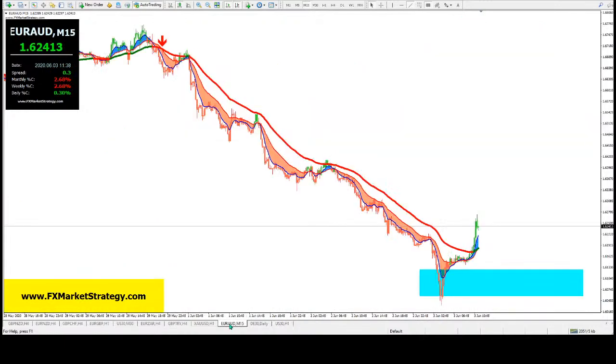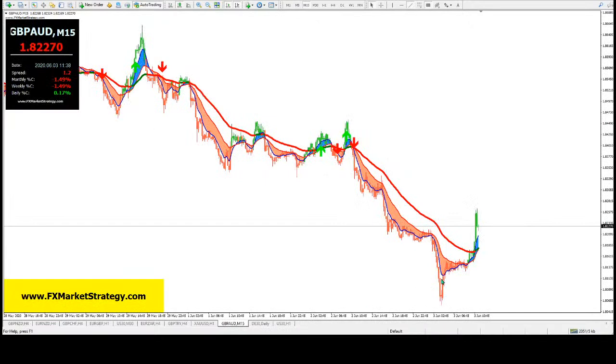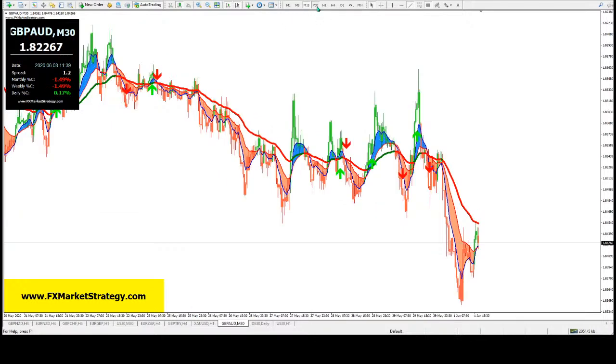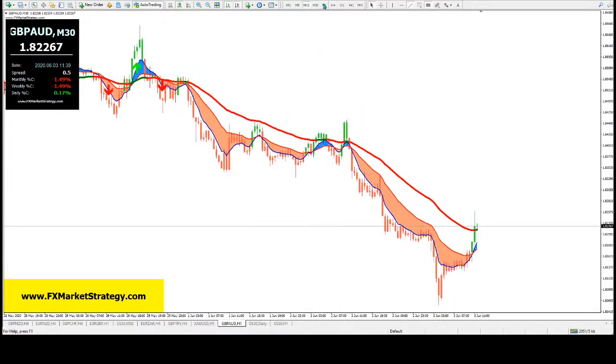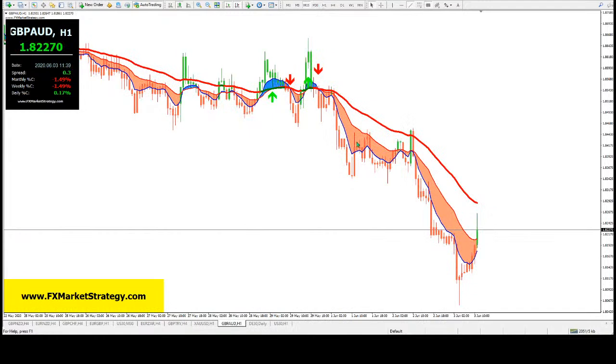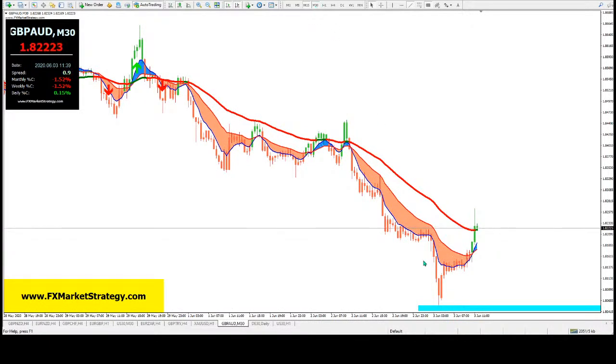Anyway, we said Euro Australian has a potential. Pound Australian, guys, is probably a good buy. See that? The Australian index was sold off. If you want to take this buy, it's probably not too bad. Your stop loss, if you want to have it right here like this, then you can get a target like this. This has a potential.